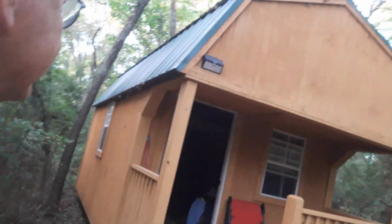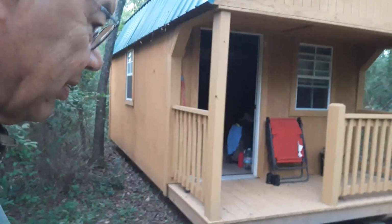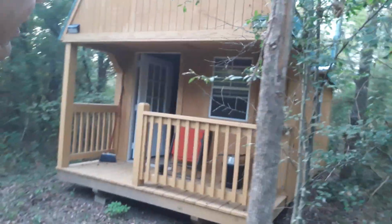Yeah, let me take you outside here. Show you a little bit going on outside. And it's got some lights. Motion detector lights that they're dim and then they kick on bright. And there was something prowling around out here last night, but you can see the outside of it, and got the little porch out in front, and there it is right there.